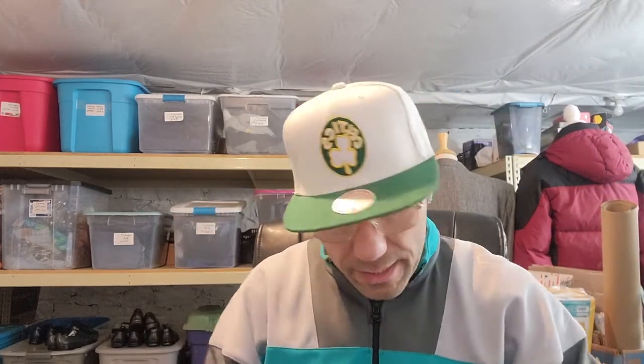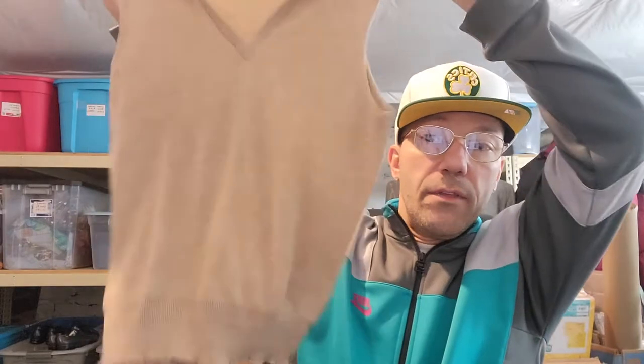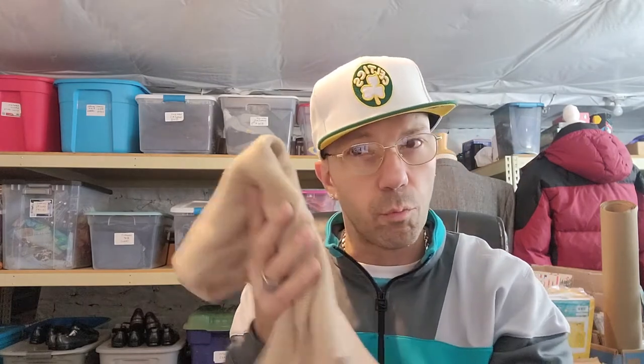Nothing fancy, nothing great. I got a Puritan. It's made in USA. I think it's wool. There is no size and there's no material, so I don't know if it's wool or acrylic. I don't think it's acrylic. It's either cotton or wool. I don't think it's wool either. I think this might be maybe a cotton blend. I don't know. I might end up just tossing that. Their clothing's like 50 cents. It's not expensive, so I'm not too concerned.